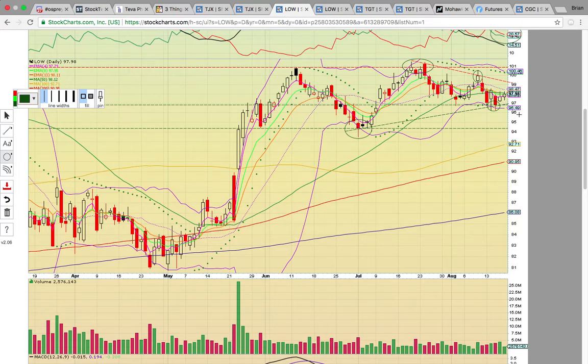If it drops below 97, that's going to signal downside risk. That's lined up with ascending support, and then you could see it come down here and test the 94 support zone. If it breaks out above 99, as you can see, that lines up with the descending resistance line. That's going to signal upside potential, and you can see this 101 high close from back here in July tested.